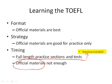You need even more. Official materials include the official guide, which gives 3 practice tests, and the 5 official practice tests on paper, and there are some online resources as well. If you're only using one book or one resource from the official materials, you will need more. Even if you use all of the official materials, you might still need more because increasing your stamina takes time.